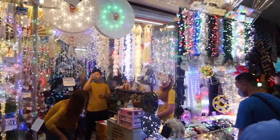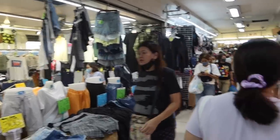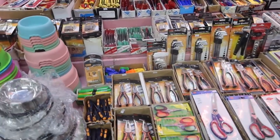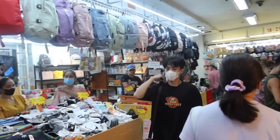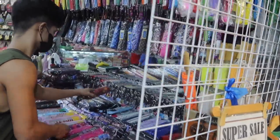Oh, dahil Pasko na, dami ng Christmas decorations. Samot saring damit, even like household tools. Ayan, oh, kailangan niya yan. Shirts, bags, umbrellas.